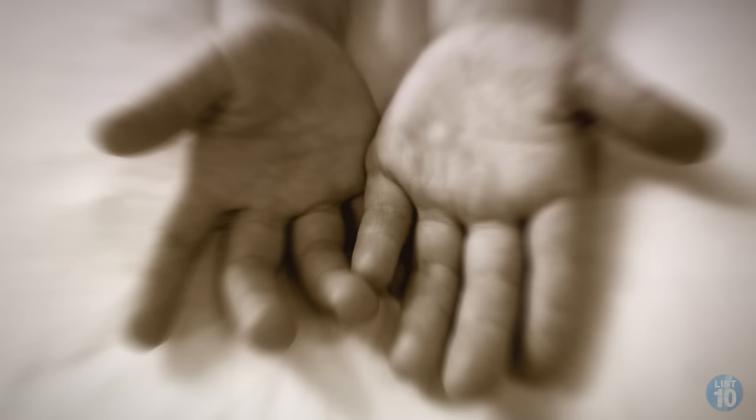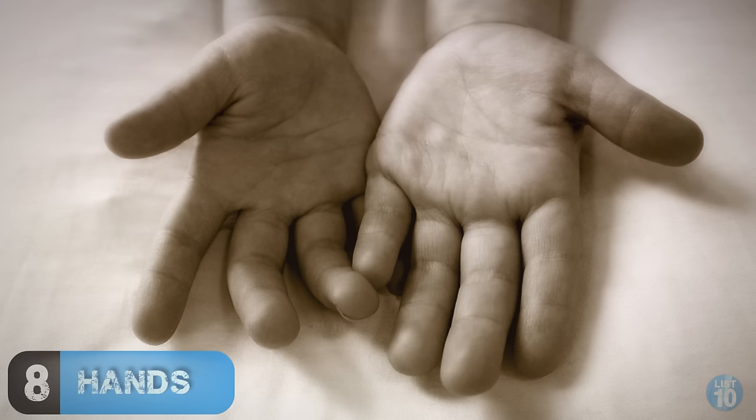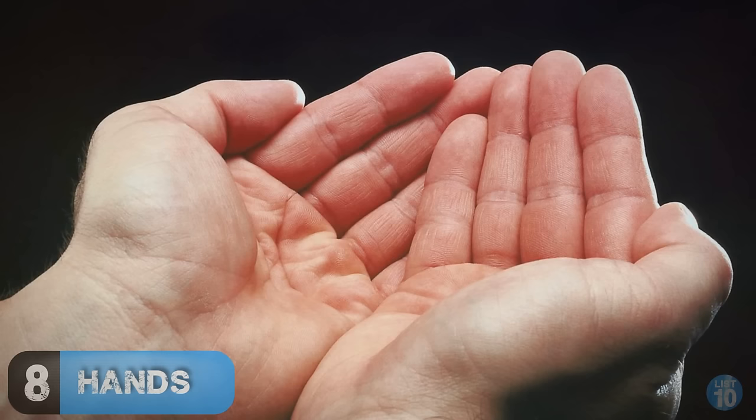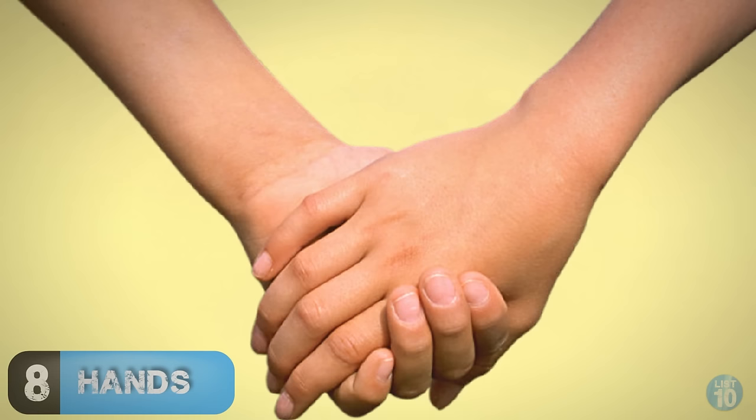Number 8. Hands. Sure, scientists have already figured out how to make prosthetic hands. Yet, researchers are now looking into false hands that can even sense touch. A team at the University of Chicago is working on hands that send signals to the brain that you are touching something. This could be a huge game changer in how we perceive prosthetics. A test on monkeys has shown great promise. Imagine amputees no longer feeling the phantom limb sensation, but instead having a sense of touch once again.